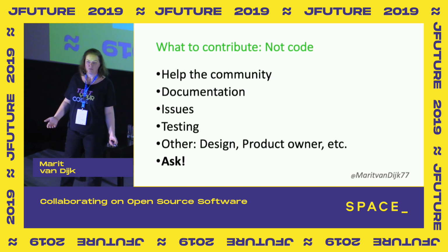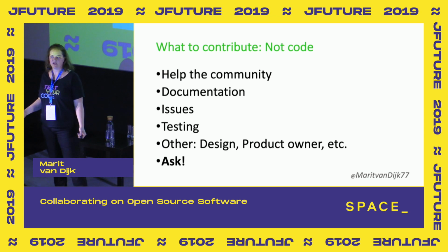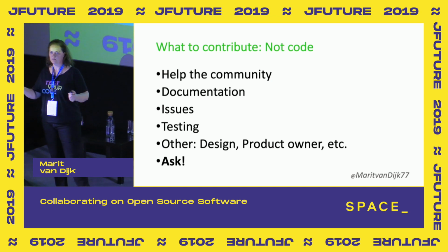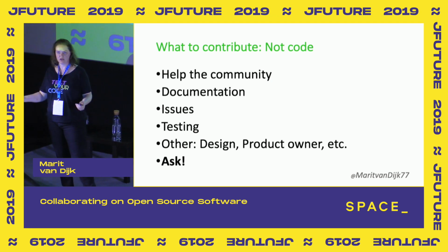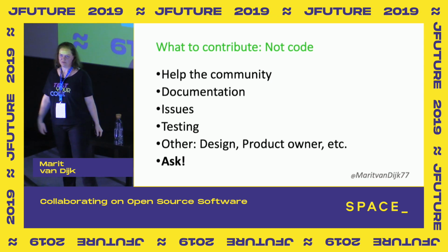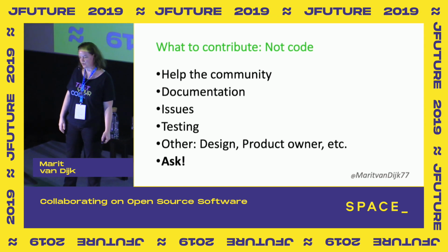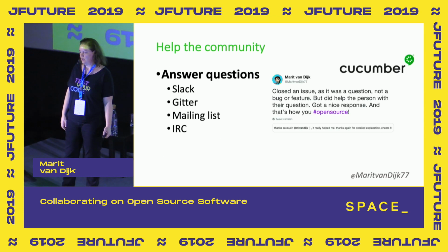And if you want to help but you don't know where to get started, ask. Many of the communities have Slacks or Gitters or ways that you can communicate with them. And you can say, "Hey, I'm so-and-so, this is my experience, I would like to help, what can I do?" Most projects would welcome help, and they can just work with you to see what you can help on.